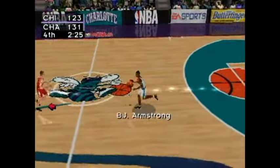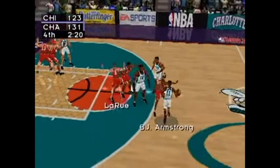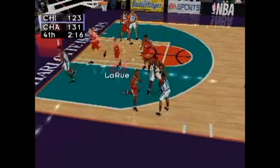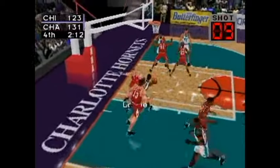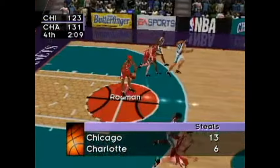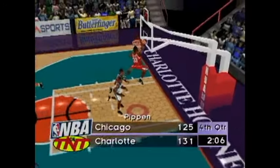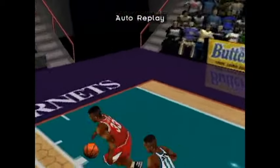Inbound pass to Armstrong. From the left side to Mason. To Armstrong. From the left side to Phil. Armstrong gets the rock. To Phil. Chicago kicks off the pass. To half court. Pippen with a one-handed slam.